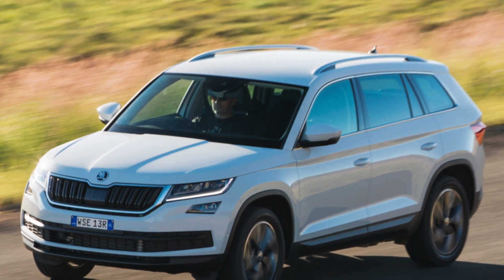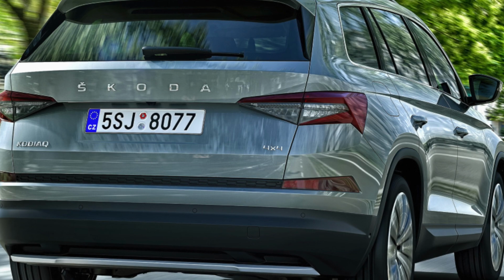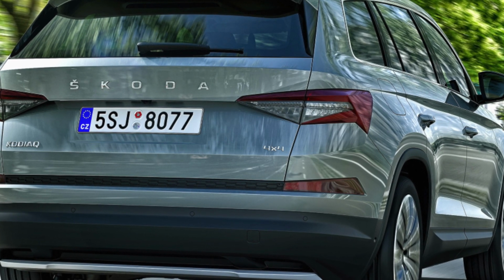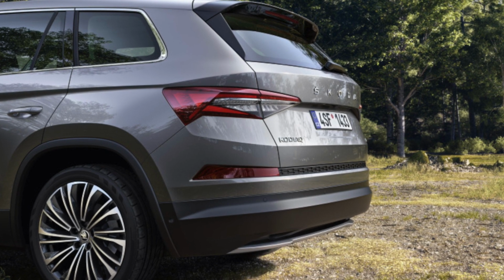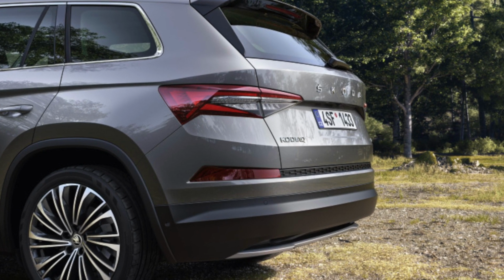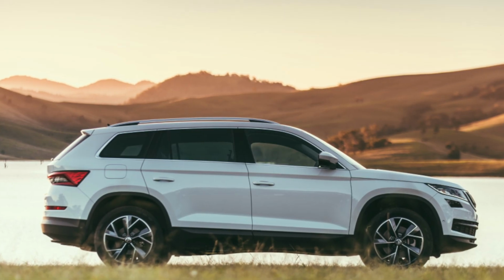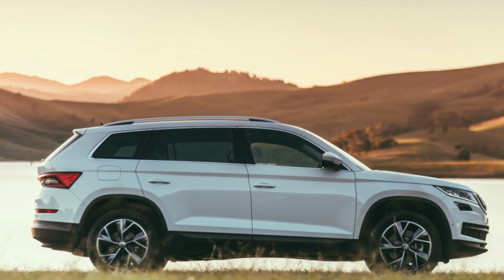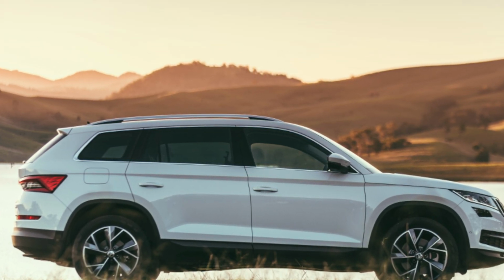But it's inside where the Kodiaq starts to flex its muscles. The driving position is excellent with good visibility, and the dashboard and all the surrounding areas are full of soft touch materials and well damped switches, making it a pleasant place to spend time. There's also a logical and easy to use 8.0-inch touchscreen infotainment system that comes with smartphone mirroring.